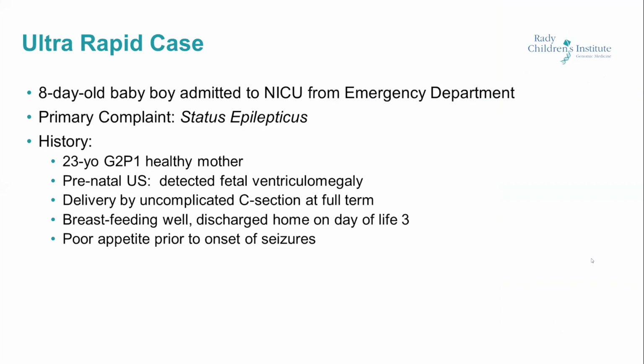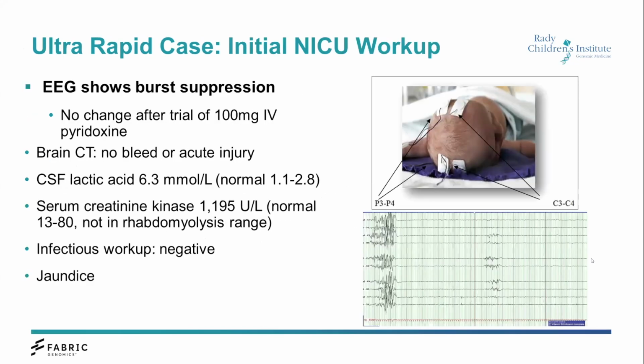An 8-day-old baby was admitted to the NICU with a primary complaint of status epilepticus. The history was remarkable for prenatally detected fetal ventriculomegaly and poor appetite prior to onset of seizures. The EEG was performed showing burst suppression, and other abnormal findings included significant elevation of CSF lactic acid, as well as significant elevation in serum creatine kinase.